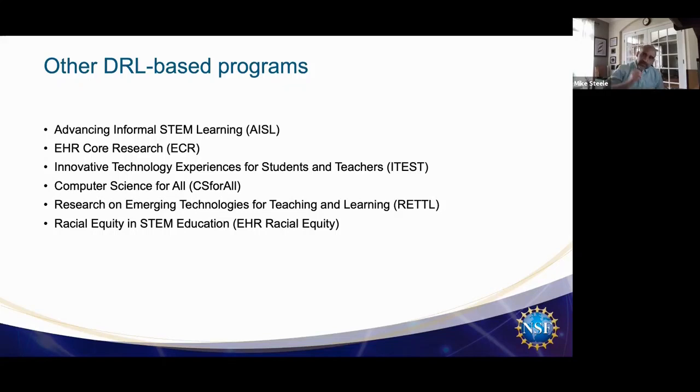As you can hear from the description of these programs, many of them have intersections with DRK-12. So if you're wondering, am I a better fit for this program or that program in scope, the first thing to do is look at the two solicitations and see what they are specifically focused on. For example, if you look at iTest, there are some specific aspects that deal with workforce development, partnerships, and broadening participation, that are called out in a particular way that the DRK-12 solicitation doesn't have. So you'll see some differences there. And that's the first place to look at where your idea best fits.